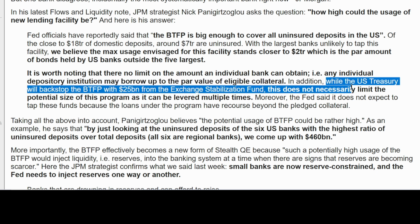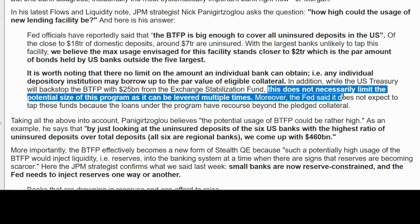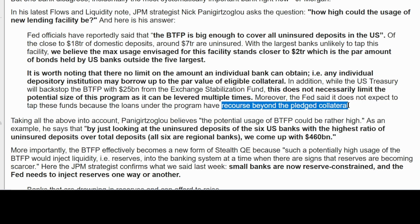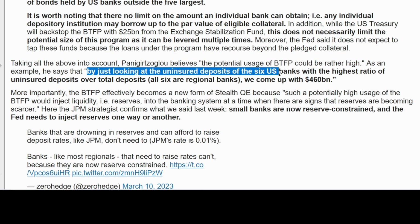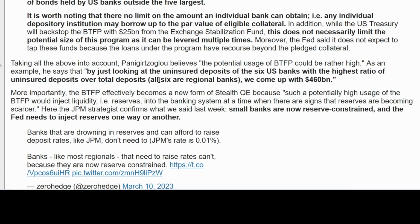And in addition, while the US Treasury will backstop the BTFP with $25 billion from the Exchange Stabilization Fund, this does not necessarily limit the potential size of this program, as it can be levered multiple times. And the Fed says it does not expect to tap these funds because the loans under the program have recourse beyond the pledged collateral. So they'll lend you $1 million on your $800,000 of Google, but you still owe them 800,000. Even if they take your Google and sell it, you still owe them the difference. So he says the potential usage of BTFP could be rather high. For an example, just by looking at the uninsured deposits of 6 US banks with the highest ratio of uninsured deposits over total deposits, and all 6 of them are regional banks, we come up with $460 billion.